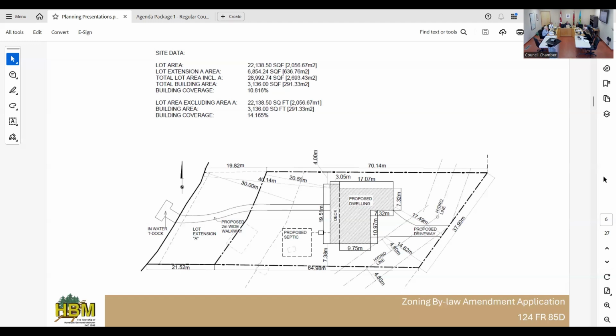The proposed dwelling will have a floor area of approximately 291 square meters, around 3,100 square feet, and the installation of a new septic system is required to accommodate the increased footprint of the new proposed seasonal recreational dwelling. So the zoning bylaw amendment application proposes to decrease the minimum required setback between the proposed dwelling and the northern interior side lot line from 6 meters to 4 meters. The application is also proposing to decrease the minimum front yard setback from 21.3 meters to 20.55 meters for the proposed dwelling.